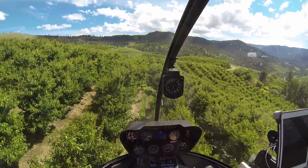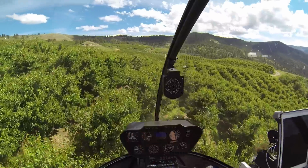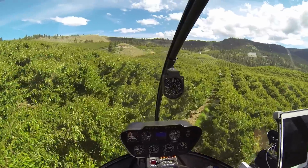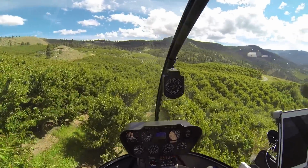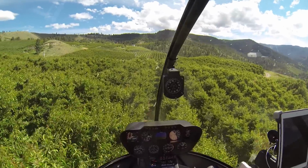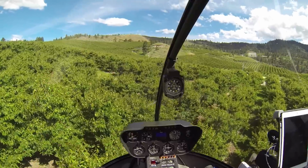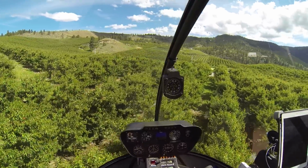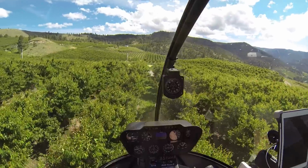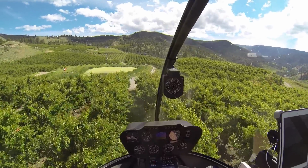And then every once in a while, you can look at your GPS and you can see right now your ground speed's only 4, so you can go faster than that. You want to stay between 5 and 10. And you'll get a feel for it. Some people say you can be a little higher. They'll say like a brisk walk, a little faster than that, like a jogging pace. By the time this season's over, if you get a bunch of flying in, you'll be really good at hovering.